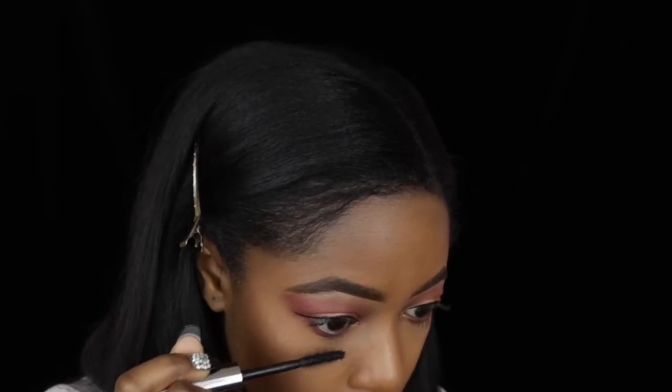I put on my mascara first, and then I put on my lashes, which I'm going to do off screen because it always takes me forever to put my lashes on. But again, I love this mascara. It's the Benefit They're Real mascara. Get it. I love it. And that's the end. All right, you guys.